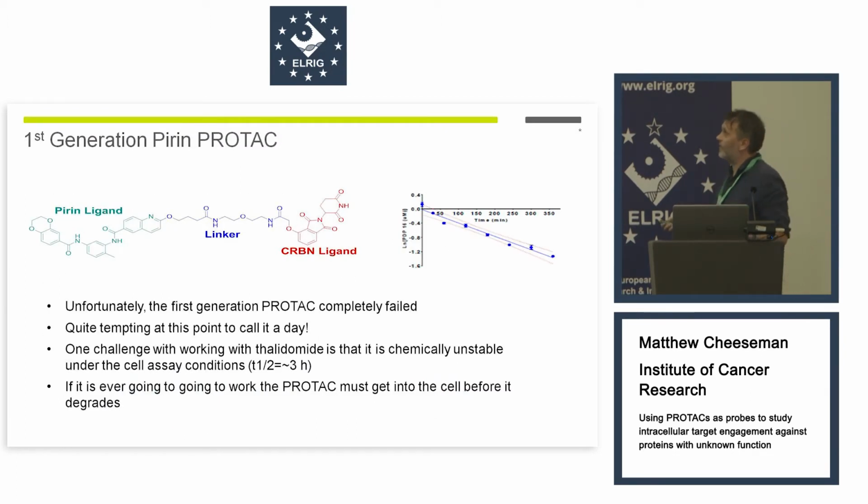And one of the things we found out about our particular PROTAC was that fluminimide is known to have low aqueous stability because the fluminimide itself gets hydrolyzed. So it had a half-life under the cell conditions. As a compound at room temperature, it's perfectly fine. But under the cell assay conditions at 37 degrees, it degrades quite rapidly with a half-life of about 3 hours. So we came to the conclusion, either it's going to work quick, or it's not going to work at all. So it needs to get in the cell quickly.